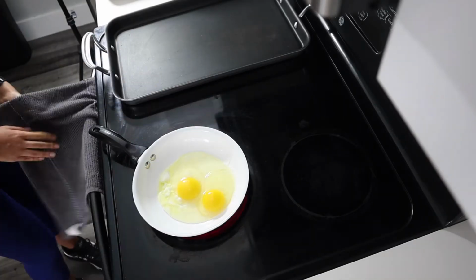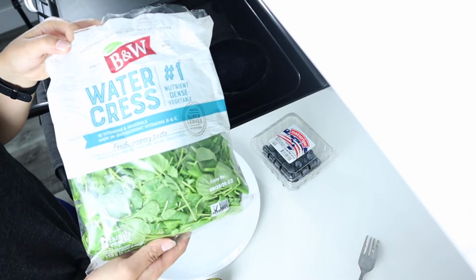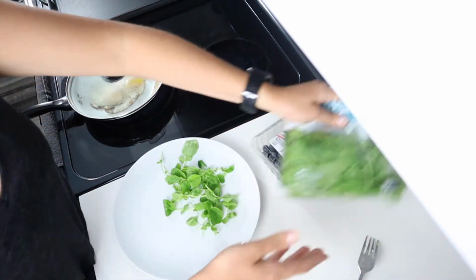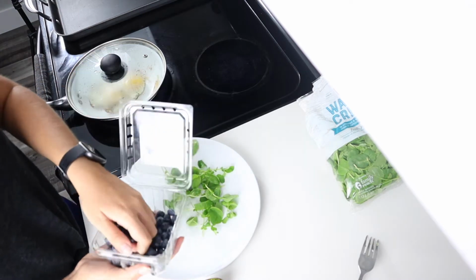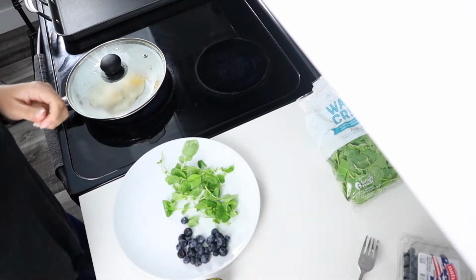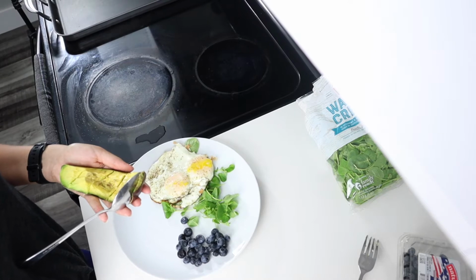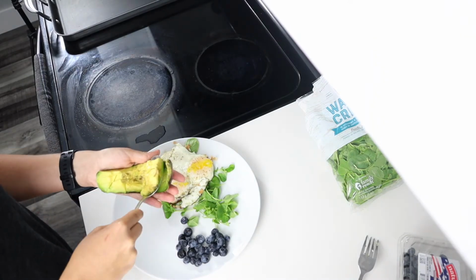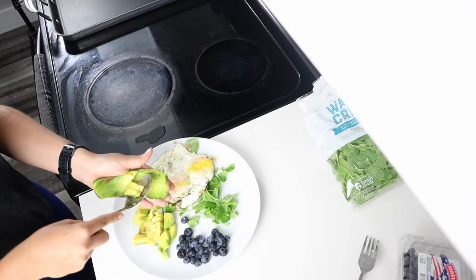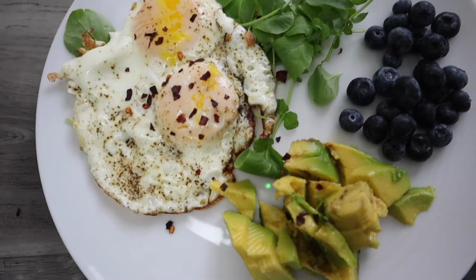So now I'm making my breakfast. I added a little bit of butter to the pan and added 2 cracked eggs, and I'm adding just a little bit of pepper. Then I'm going to lay it on a bed of watercress. Watercress is a superfood, and it's packed with nutrients and vitamins, and it has great benefits, and it actually tastes really good. So I definitely recommend to try it. Then I'm adding a handful of blueberries and adding my eggs right on top and half of an avocado. So I have my carbs, my protein, and my healthy fats. And just a small sprinkle of some red pepper flakes.